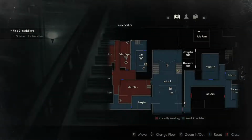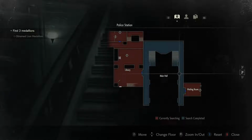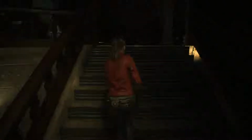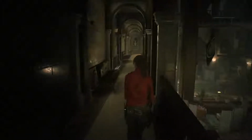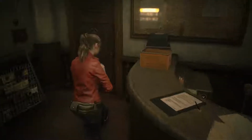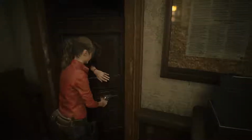And he said I could reach the second floor. Where did he say I had to go? Boiler room, wrecker room, waiting room. Over here, maybe? This might be where I need to go. Art room.